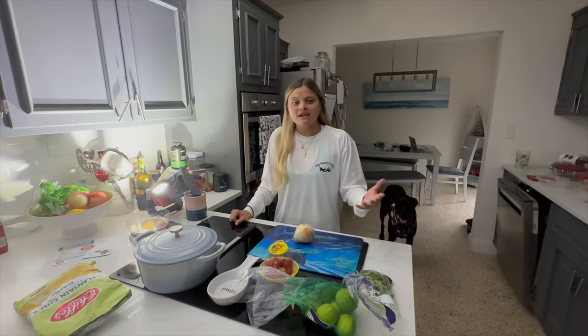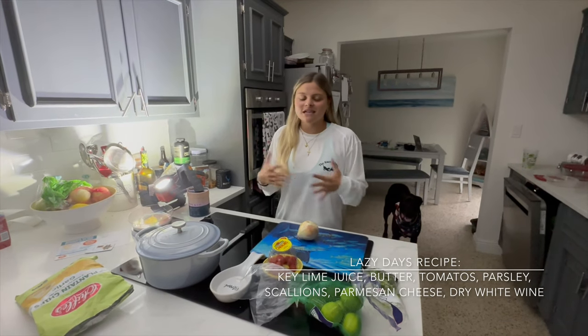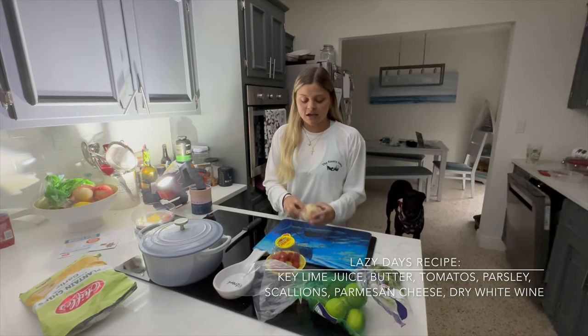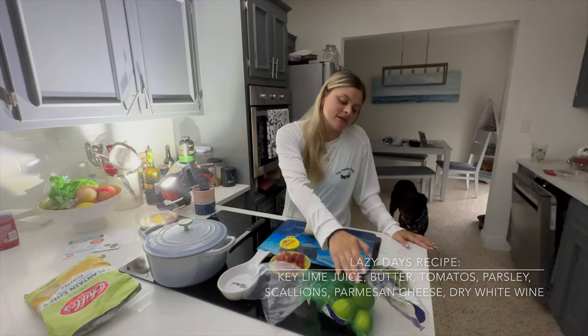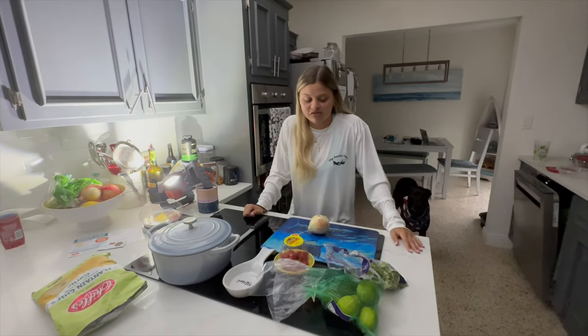So we're gonna do a take on a lazy day style fish, but we don't have all the ingredients that it normally takes, but it's just gonna be our take. So we got an onion, we got some tomatoes, we got some lime, and then we don't have green onion, but we have cilantro, so gonna add that in for some extra flavor.